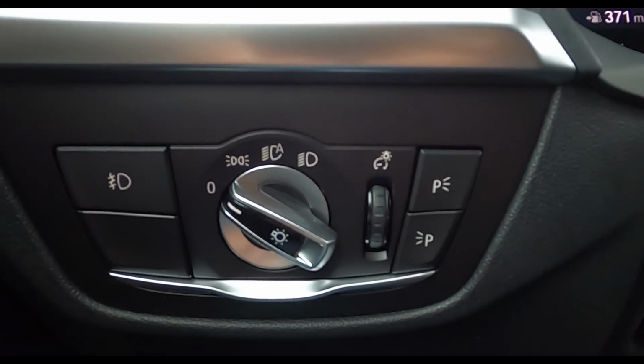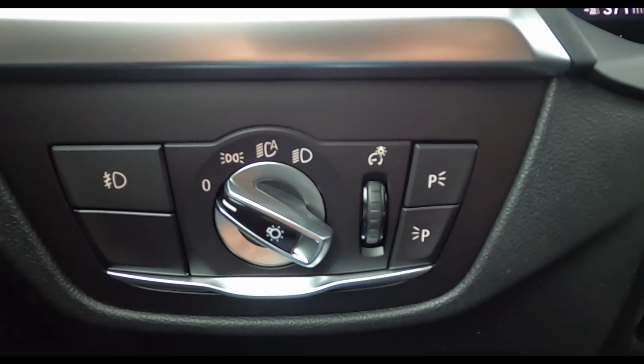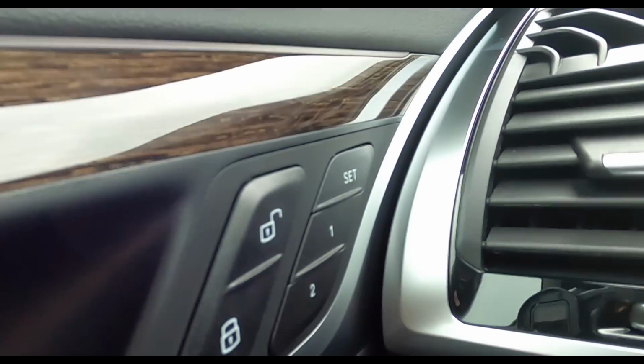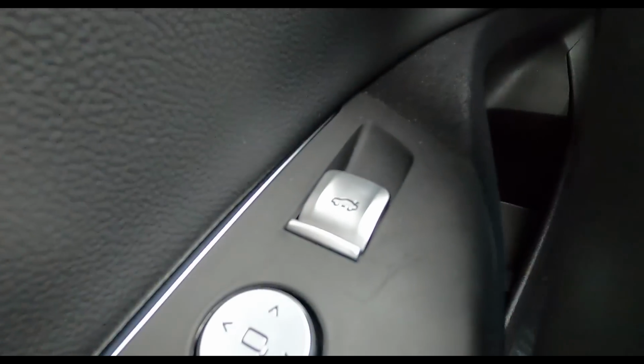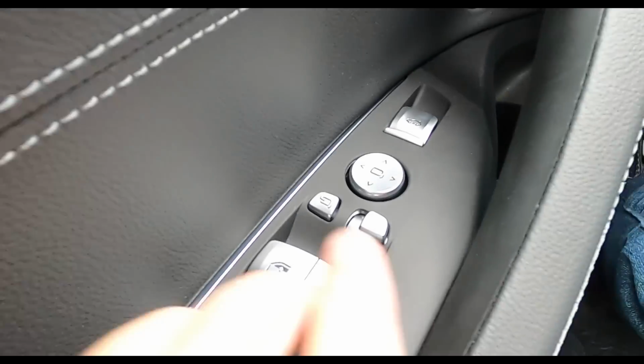Now left of this steering wheel, you have some controls for your lights, fog lights, parking lights. There are also 2 memory seat settings. There's a power trunk open button, but it's above the window switches, and you have power folding mirrors.